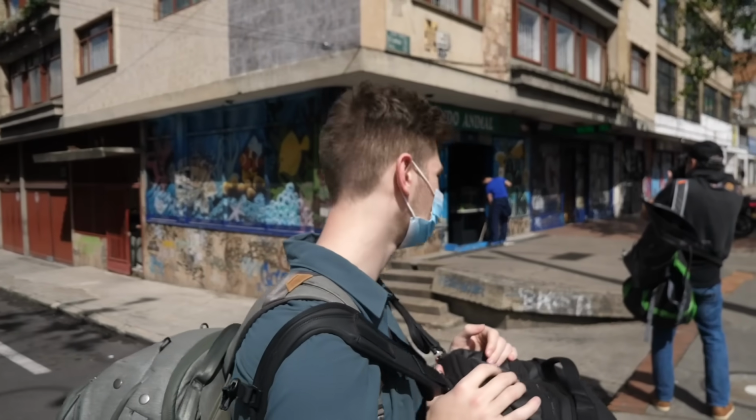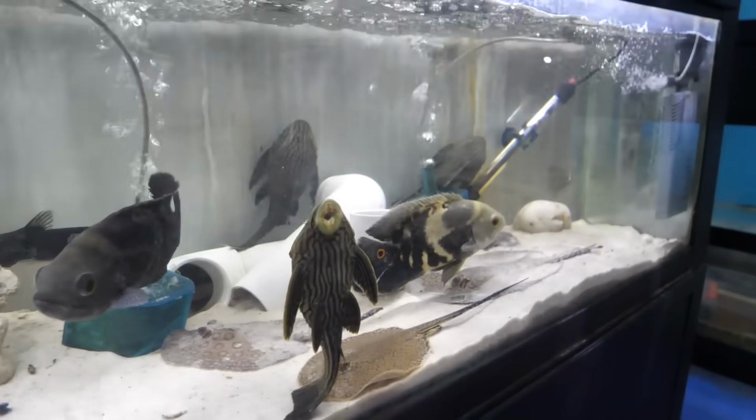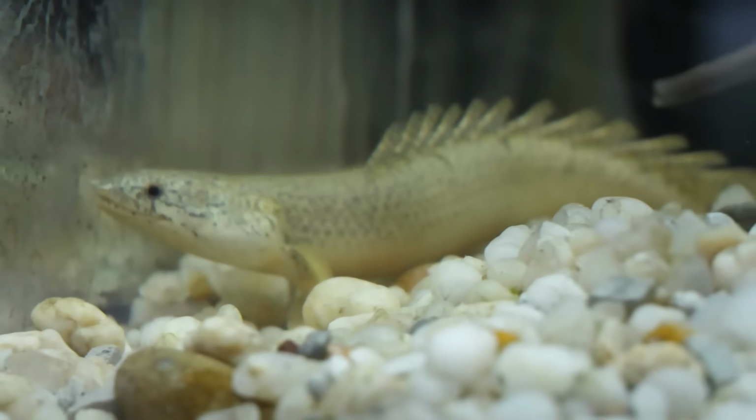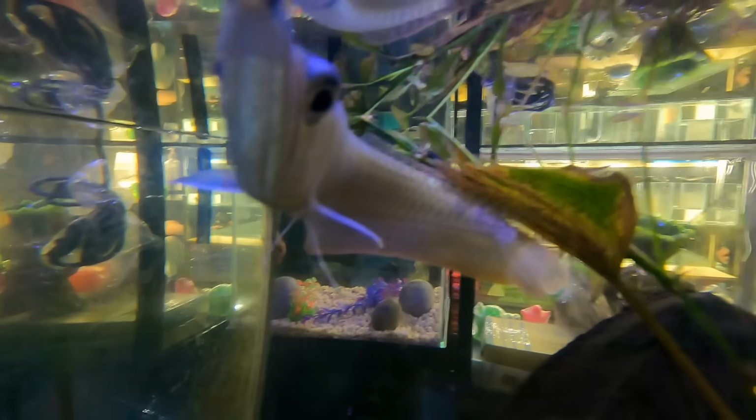We finally found it. This is the #1 shop in Bogota. There's just so many different types of fish here, and it's crazy because Heiko knows all of them. That's the one people are afraid of and kills people. A wild-caught discus. Oldest freshwater fish on the planet. They got koi. They're Colombian sharks. Stingrays. Oh, I see right here. Another Arowana.